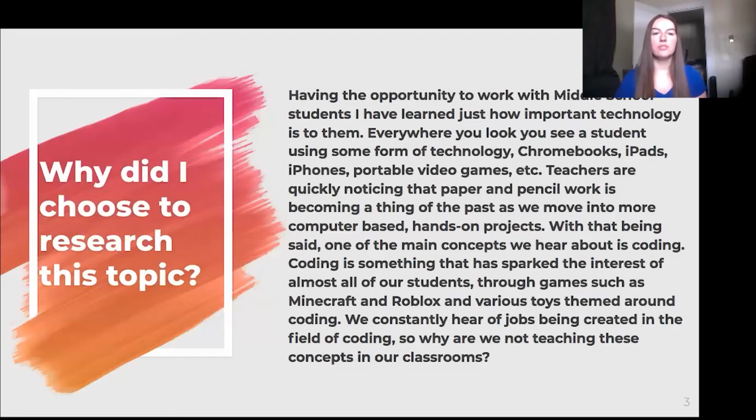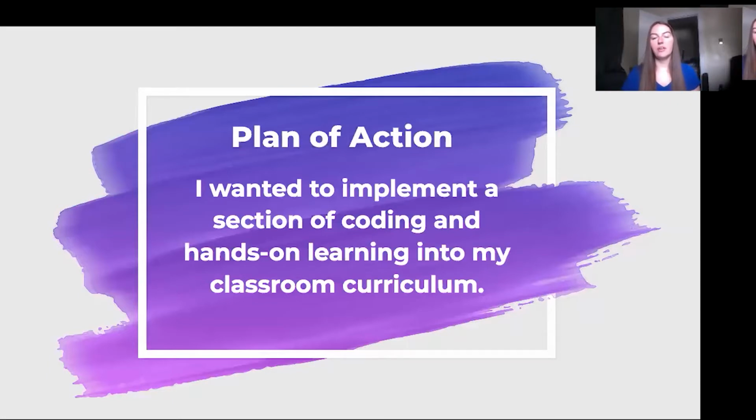One reason I chose to research this topic was every time you look around, you see one of our students with some kind of technology: iPhones, iPads, Chromebooks, video games, and a lot of their video games, such as Minecraft and Roblox, already deal with coding. There's also a high demand for jobs in coding in today's world, so if we can give our students that information, then why not? We already know that they enjoy this stuff, so why shouldn't we bring it into our classroom? I wanted to implement a section of coding and hands-on learning into my classroom curriculum this year.